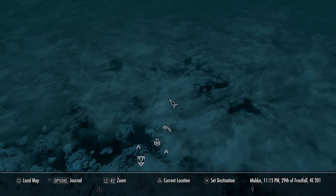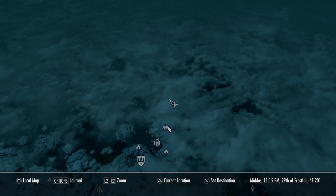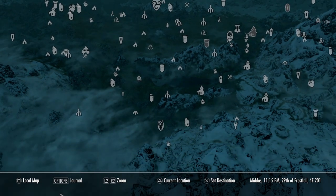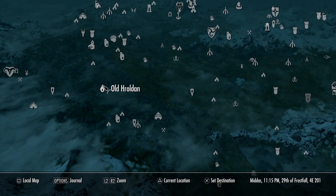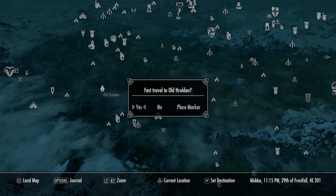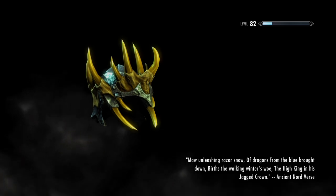So the next book on our search is 2920 Sun's Dawn, Volume 2. And for this one, I'm heading to Old Rolden, when I can find it on the map. Here we are. So there is a small island between Old Rolden and Reachcliff Cave. And there is a chest on that island which contains the book.